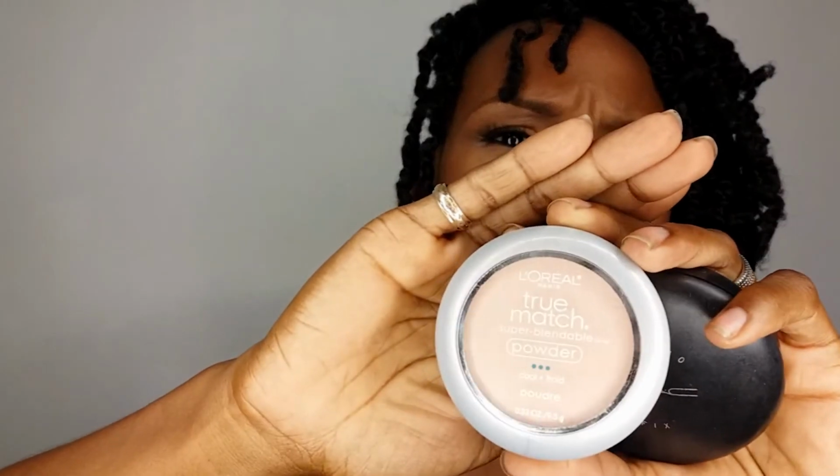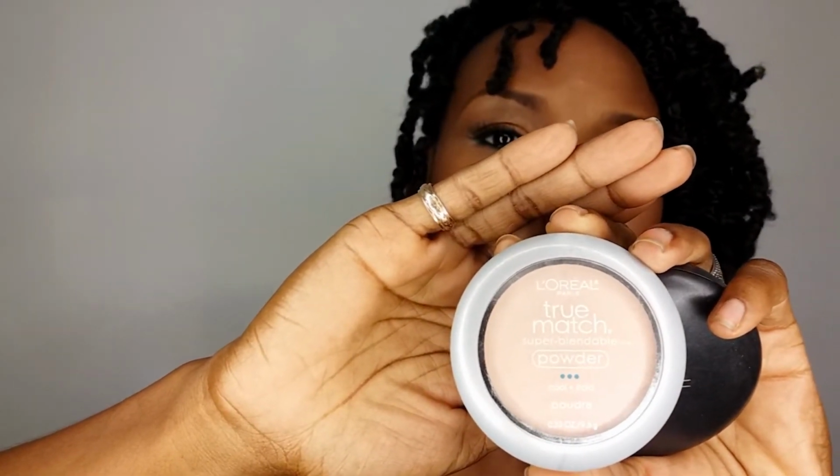And then what you need to do is use a powder foundation, like a MAC Studio Fix or any powder foundation. You can get L'Oreal True Match. Usually any packed powder like this is going to have salicylic acid in it. And salicylic acid is one of the best known ingredients for combating oil production. So that's going to help you stay nice and matte through the day.